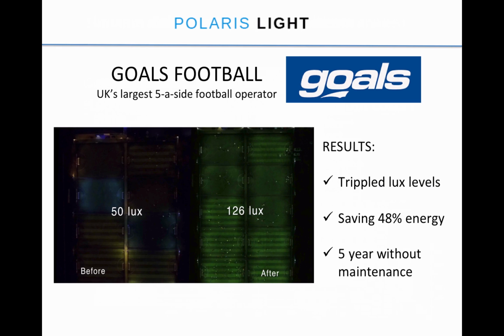We had a drone flying over these football pitches before and after we installed the LED lights, and with 50 lux it was pretty hard to see where the ball was and where the goalkeeper was. We reached 126 lux afterwards, and everybody was really happy with the results. At the same time, we saved them 48% energy. So these are pretty strong results.